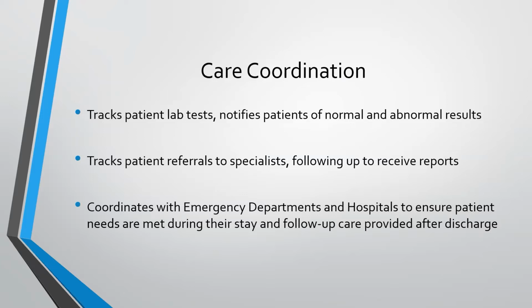So care coordination is truly tracking your patient labs, your referrals, your specialists, getting reports back from your emergency departments, to make sure that our patients' needs are met, that we know when they're in the hospital and we are connecting with them to say, hey, let's make a follow-up appointment, really looking at that transitional care, and the whole TCM process. So again, we understand care coordination. Now, when you're a clinic of 5 or 6 staff, that's hard to do. So really building in some of those processes and communication platforms with your local hospitals does help.